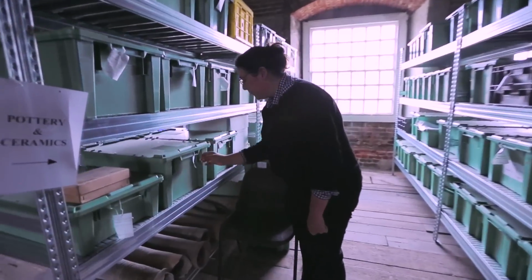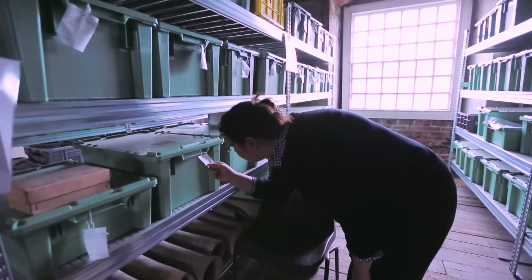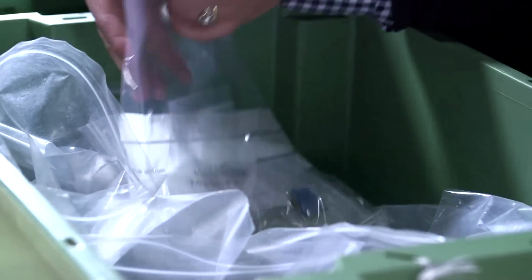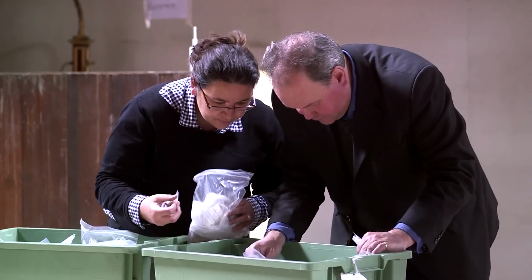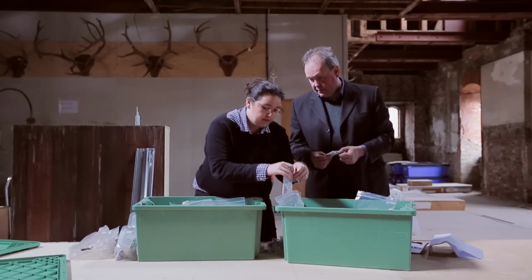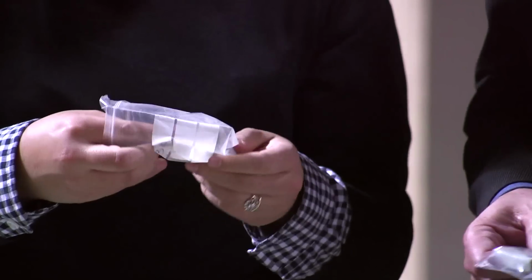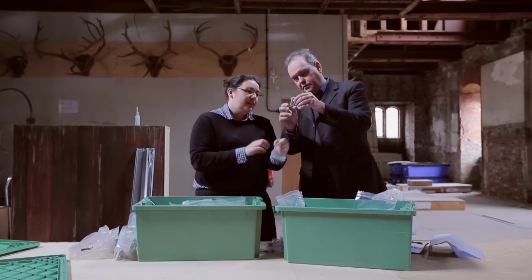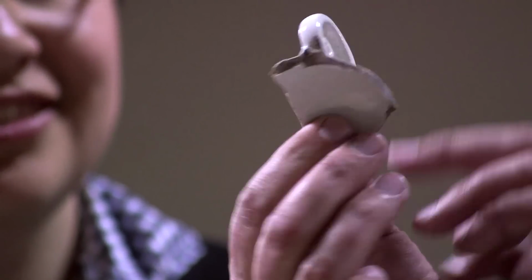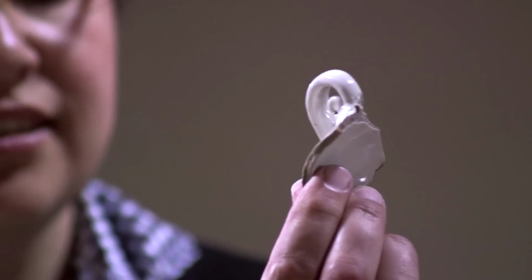We are so lucky that we have a wonderful archaeological collection. Through looking at the fragments, we're able to find shards of actual chocolate cups. By using these fragments, we're able to not only recreate an appropriate chocolate cup, we're actually able to recreate the very chocolate cups that the kings and queens in these palaces would have drunk out of.